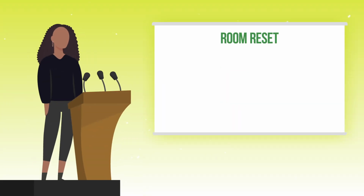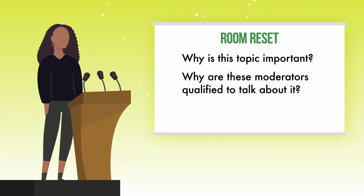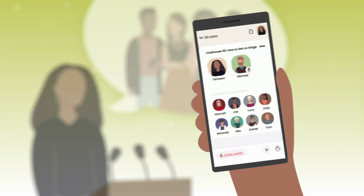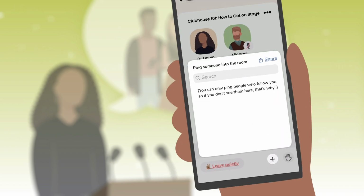So what in the world is a room reset? Well, this is when you find out why the topic is important, why the moderators are qualified to talk about it. You'll find out about the club that you're in, and they'll probably ask you to ping some people into the room, which simply means just invite more people in so that the room can grow. Just like the real world, you need to work your way up. So don't go for the huge rooms at first.